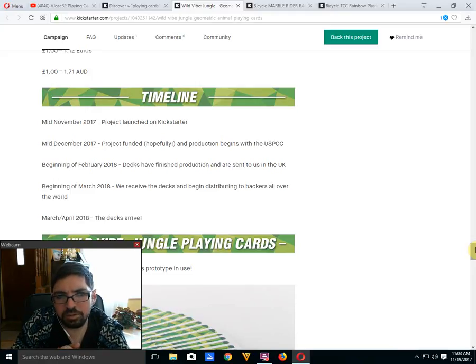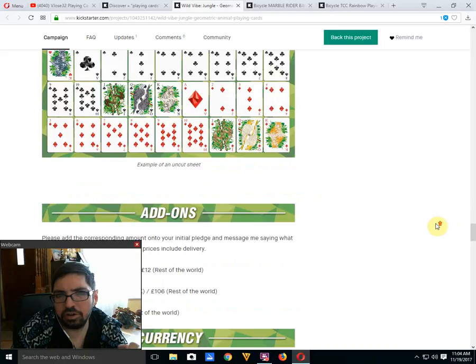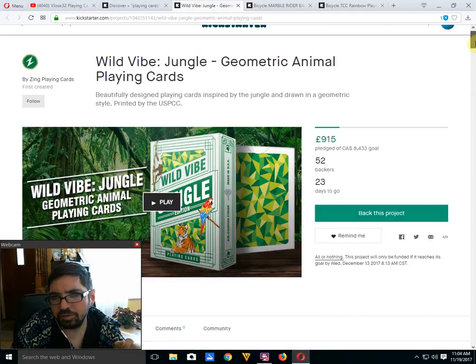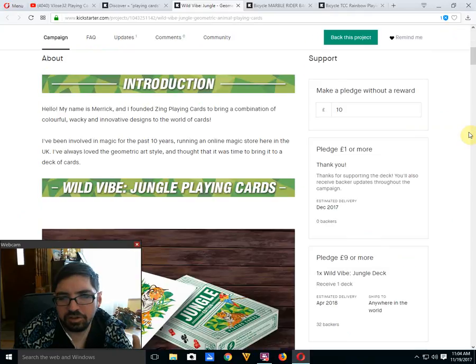However, it would make more sense to fulfill the decks to American backers and Canadian backers from America. It's just a lot more efficient, I would think. And I would wonder if there's a shipping cost for American backers. Ironically, it's from the UK, but it says here pledged, there's a Canadian goal. I don't know if that's just because I'm in Canada, but there's a 915 pounds of $8,400 Canadian. What's up with that? Is it pounds or Canadian?